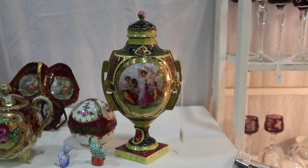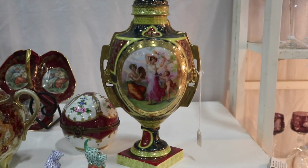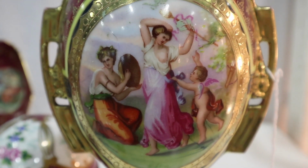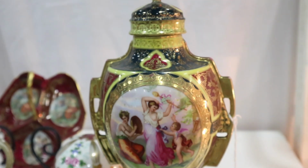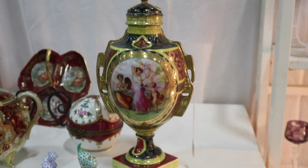I just sold the vase version of this to a viewer. This is Royal Vienna, and it went to his mother for Christmas, and apparently she just loved it. Royal Vienna is good quality. This one is priced around $275 because it's larger in an urn. The little vase, I think, was $45.